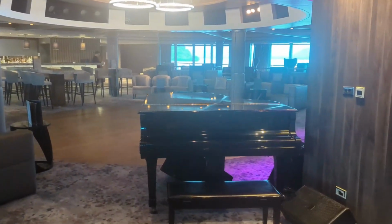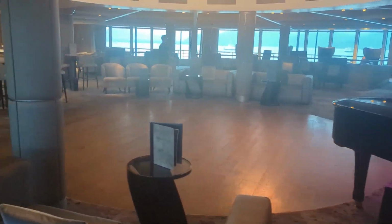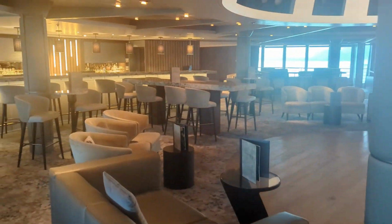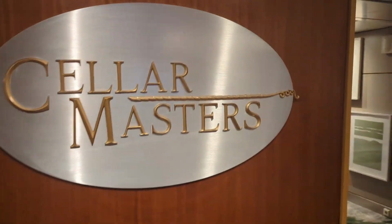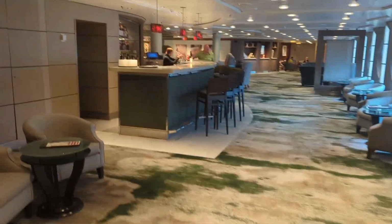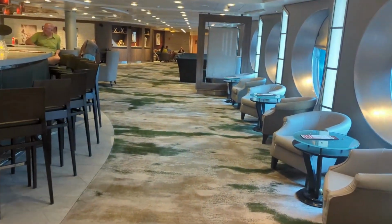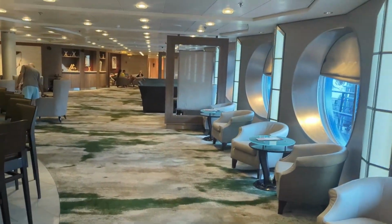Down in the Rendezvous Lounge, you find the piano. This also had a nice refresh. This is a great hot spot for pre-dinner because the dining room's just behind here, or the restaurant as they call it on Celebrity. Cellar Masters looks really good. We sailed this ship before it went into dry dock, and you can definitely tell there's been a refresh here.